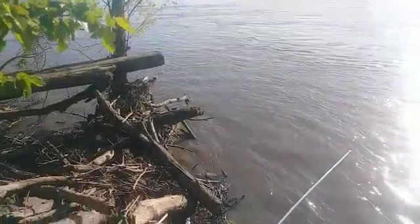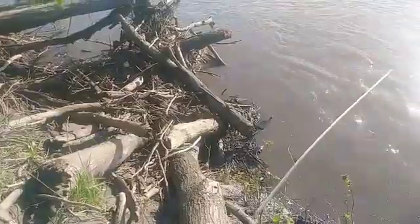I got my first one just in front of this log jam. As you can see, the current runs down to the left. So I put it on the upstream side, so maybe I can catch a whitehead or a blue, come over here to feed up in this log jam somewhere. As you can see, that's what it looks like.